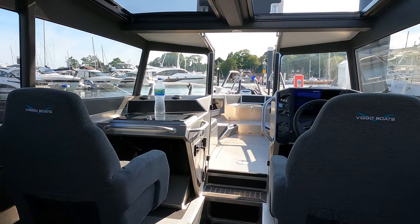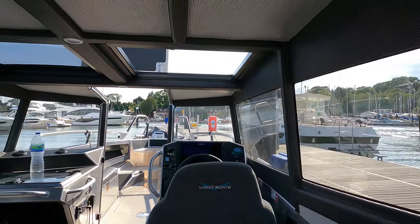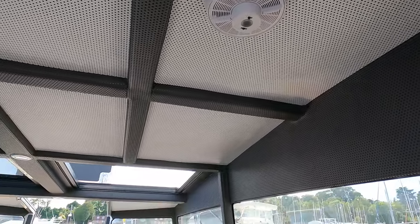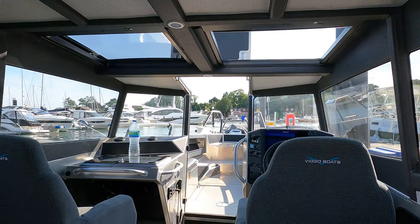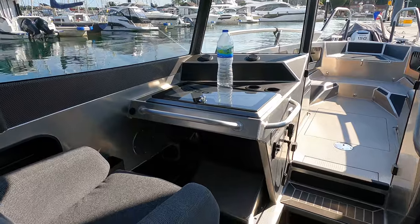The large windows give a great view all around the boat, which is essential for anyone who will be operating this vessel on their own. The overhead construction integrates sound damping material, which offers dual functionality. Firstly, it suppresses noise levels within the cabin, and secondly, the material contributes to the boat's thermal efficiency.